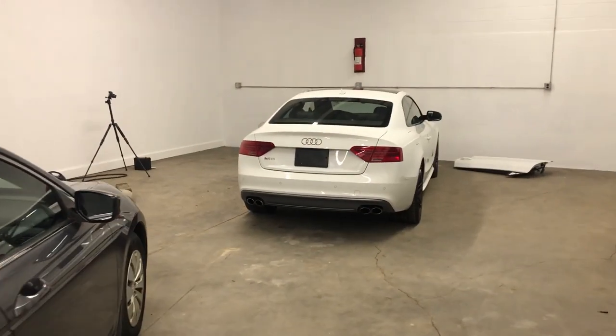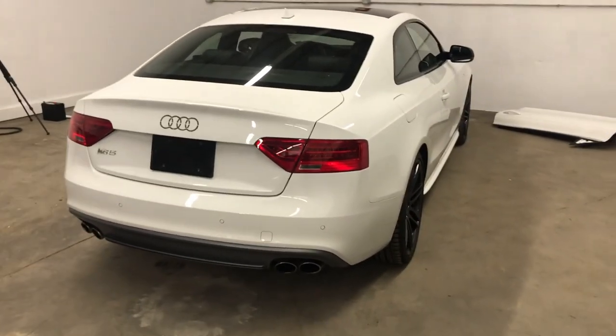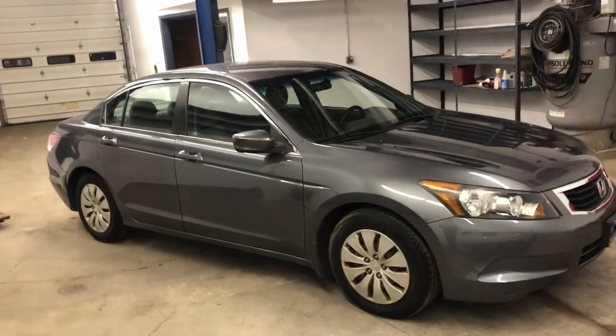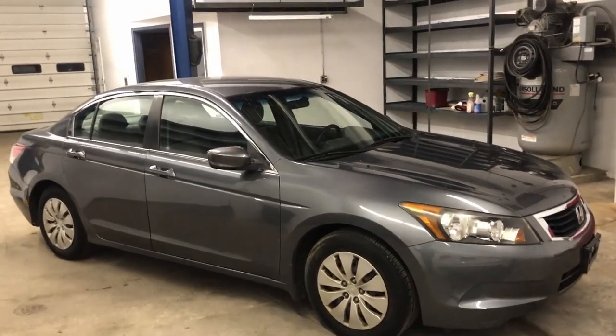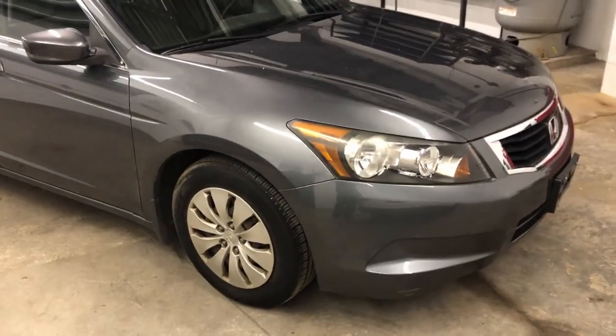Like this S5 that I got for literally 70% off. So that's gonna be my next project. I'll reveal that soon. I just wanted to get this Accord done and out of the way because it was so quick and easy. And now I can focus on some of the longer projects like this S5. And I have a couple things to finish up with the R32, but this thing's out of the way.